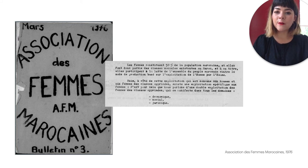Now we have a 1976 newsletter by Association des Femmes Marocaines, which is a feminist organization that was created by Moroccan students in Brussels, Belgium, to fight for women's rights, precisely Moroccan women's rights, and against their economic, social, and legal oppression. So the context is that after World War II, Europe was looking for cheap labor to rebuild the countries. And in 1974, Morocco and Belgium had this agreement to exchange labor.